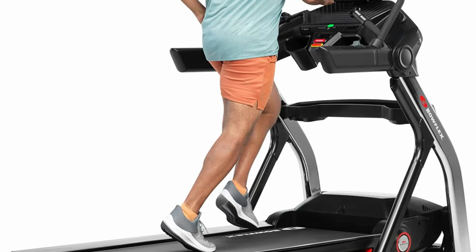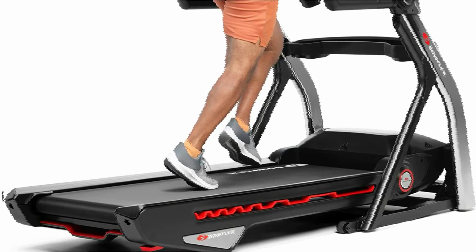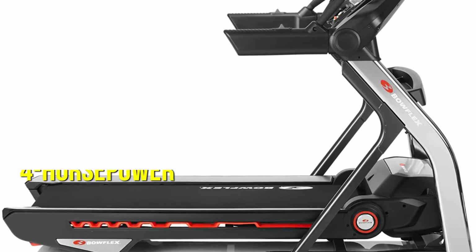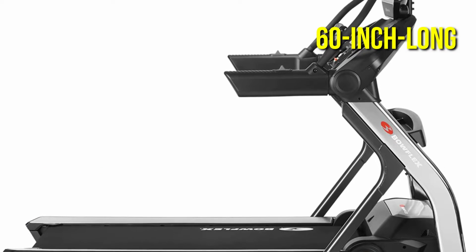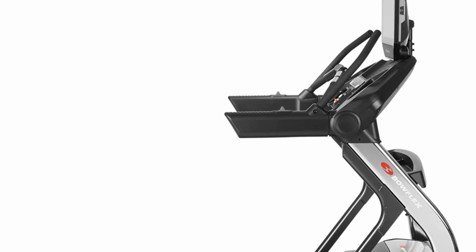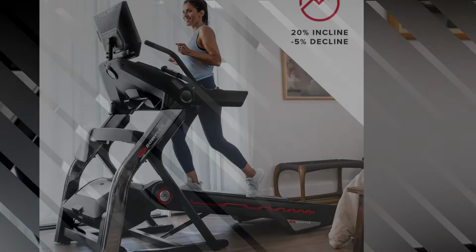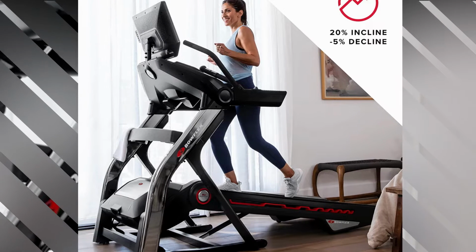Bowflex's Treadmill 22 is the company's newest and most advanced model, and it's meant to suit everyone. This treadmill is built to last, with a 4-horsepower engine, a 22 inches wide by 60 inches long running path, and Comfort Tech deck cushioning that helps absorb shock even at higher speeds. It was also the top treadmill for stability throughout testing. The treadmill did not shake or wobble no matter how quickly I ran.